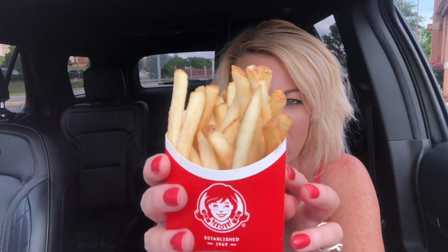And if you haven't heard, Wendy's has new fries. This is the second time they've changed their fries in 50 years, I believe. They changed them back in 2010, where they switched to the natural cut fries, where you still had the skin on and with sea salt. So now, here are the new ones.